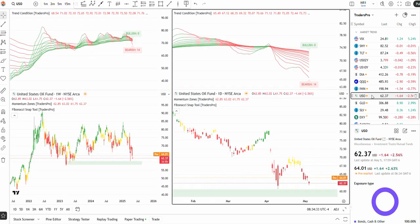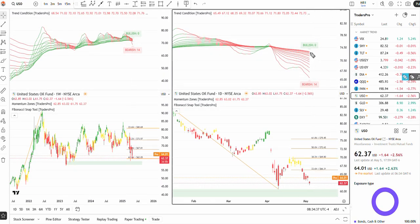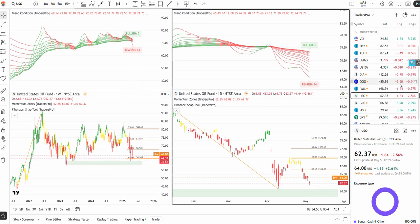USO having a lot of volatility still right here, majority bearish and expanding that trend, and watching to see if we come back down and touch that $60 demand location. You can see that on the weekly time frame. This is an area that we could certainly get some demand in oil, some support, pushing that back to the upside, and that is pretty volatile right here as well.